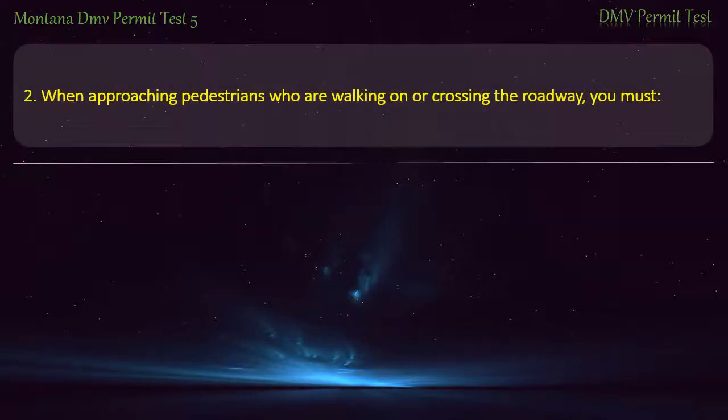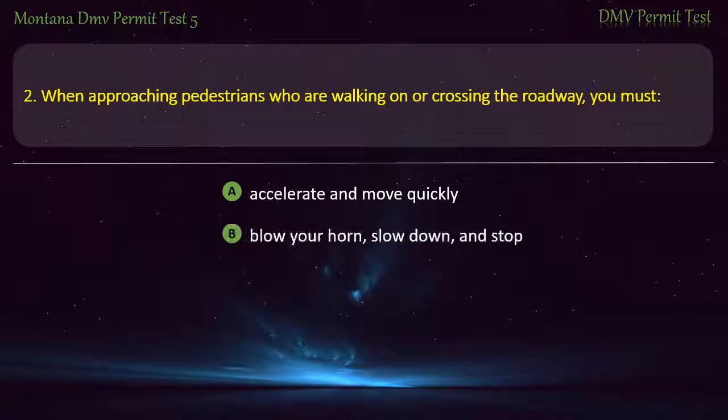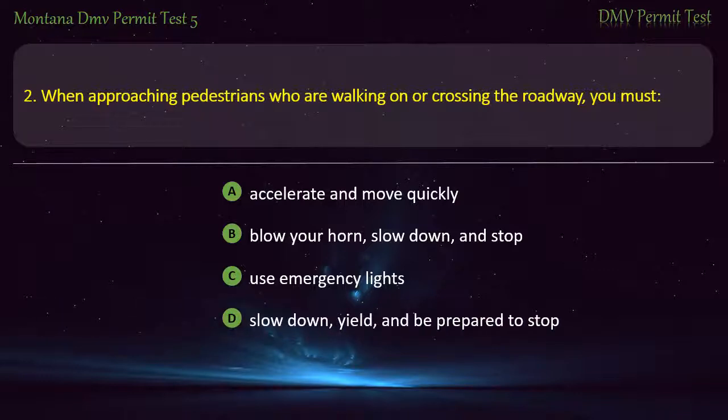Question 2. When approaching pedestrians who are walking on or crossing the roadway, you must accelerate and move quickly, blow your horn, slow down and stop, use emergency lights, or slow down, yield, and be prepared to stop. Answer: slow down, yield, and be prepared to stop.